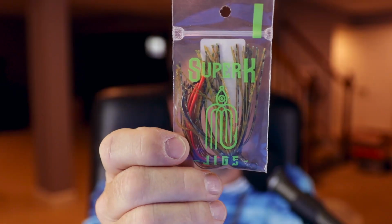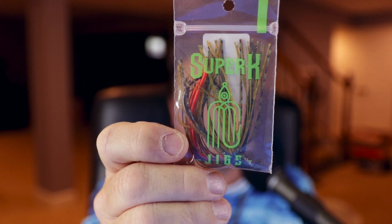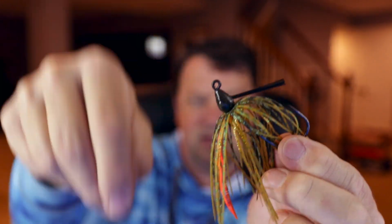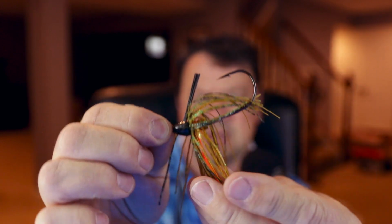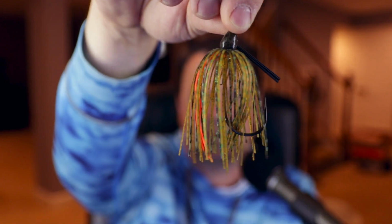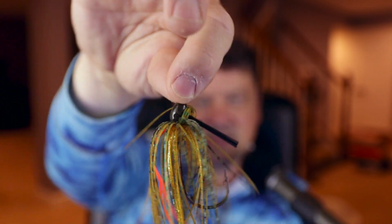Next on the list is Super K, and these are a jig company. I'll pull this one out, but the packaging looks like this, and this looks like kind of an orange and green, a bluegill sunfish type of coloring. And here is your jig up close out of the package. You can see it's got kind of a narrow head. It's going to kind of sit in this fashion here, and it's got a nice little strip of orange, and it's got the sunfish colors that I like so much. This is one of my favorite colors. So yeah, I think this will be good. The hook looks very, very legit, and I think this is going to be a good one.